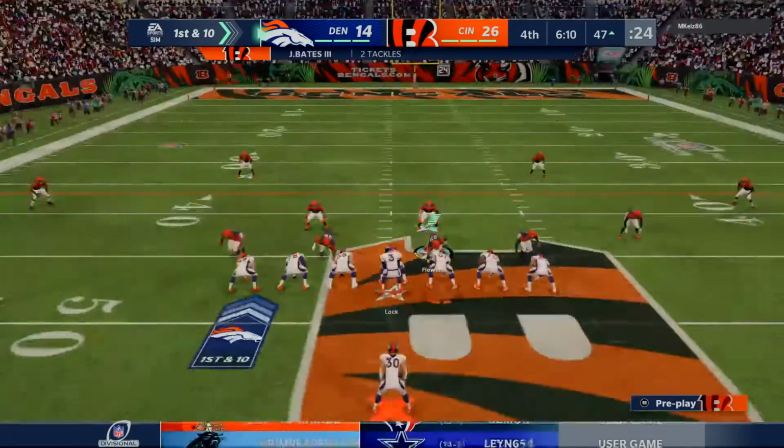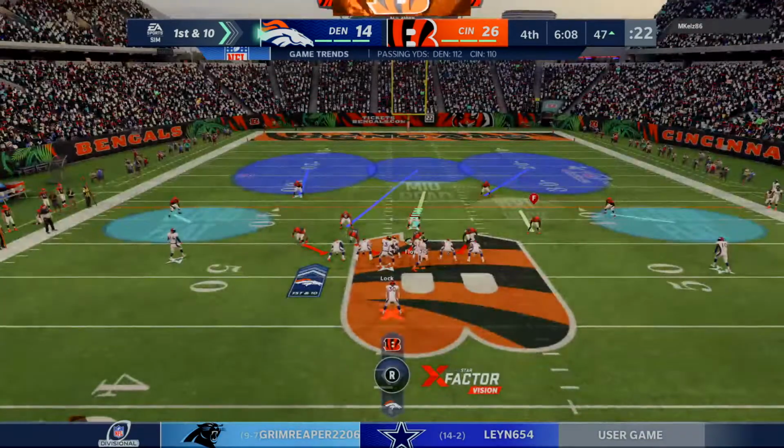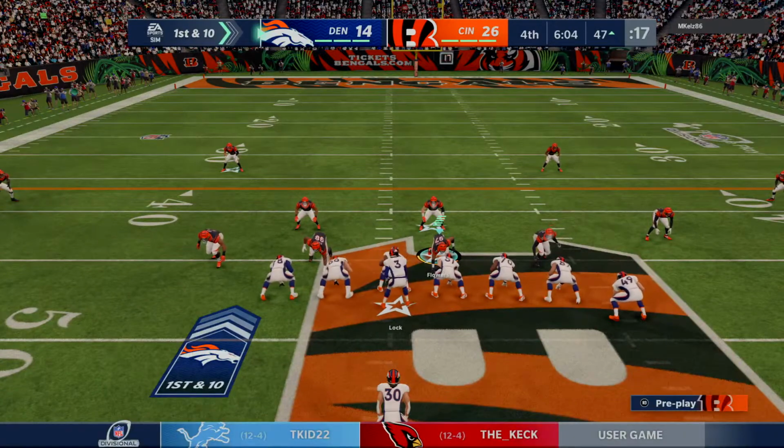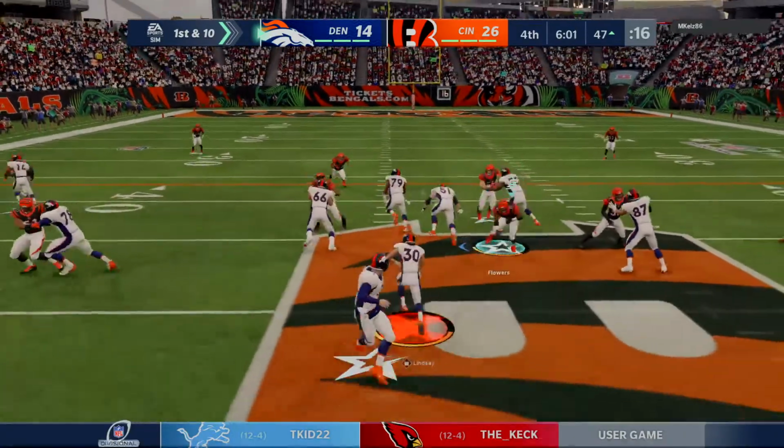Kill, kill, kill. Recon, 132 fight. Watch the ship, watch the ship. Check. 43.